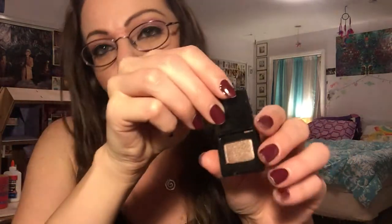It's this itty bitty little compact. The color is Mink Magnet, and it looks like that. It's just kind of a coppery bronzy shimmer color, and I'm actually wearing Buxom eyeshadows on my lids today. I only bought the matte colors, so I'm excited to try this more metallic one.